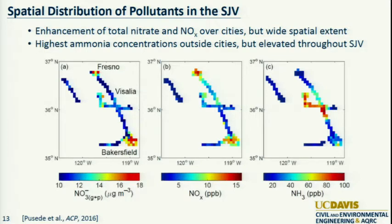So it's not that it's zero in between the cities, but it's lower in general here. And then you see other areas of enhancement there. And if we look at the NOx as well, that source of nitrate that William mentioned, you see that tends to be elevated over the cities, but is spread out across the entire valley as well. So there's a gradient.